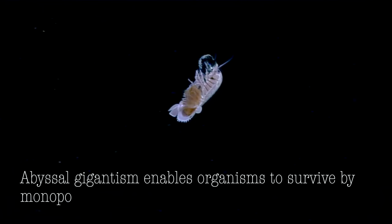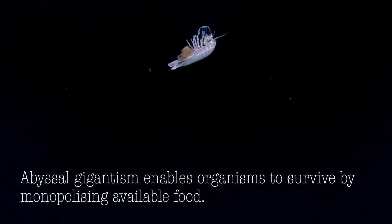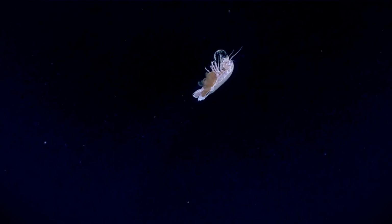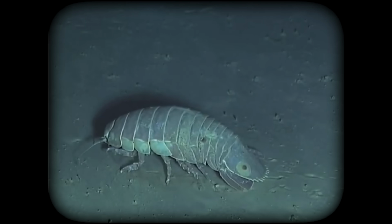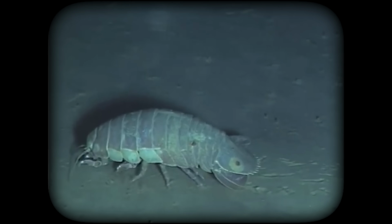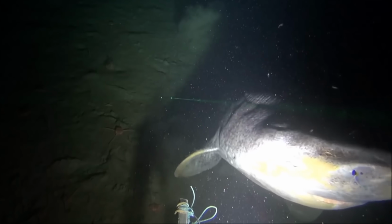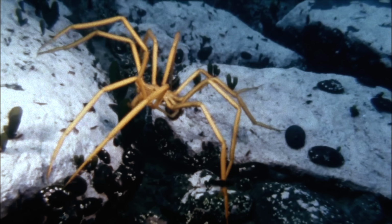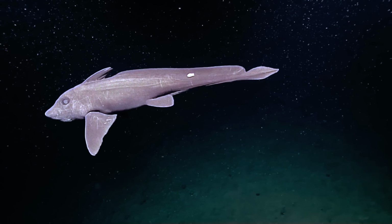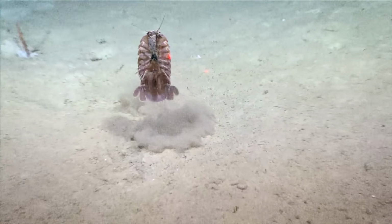The larger size of the giant isopod may be an adaptation that allows it to quickly and efficiently monopolize food in the deep sea. And generally, a bigger body size is advantageous because it decreases their surface area to volume ratio. This minimizes the loss of heat energy to their surroundings, slowing their metabolism and allowing them to survive for very long periods of time without eating. In the starved depths, efficiency is key.